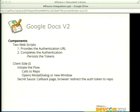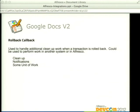In this case, because we don't know where that user is going to be, whether on-premise or in the cloud, that page is actually hosted at alfresco.com, and we'll use that page to parse the response and then send that token back on to Alfresco as part of the process.